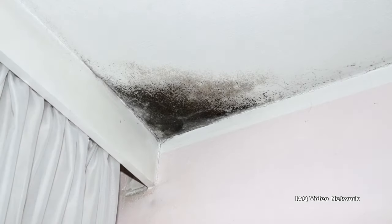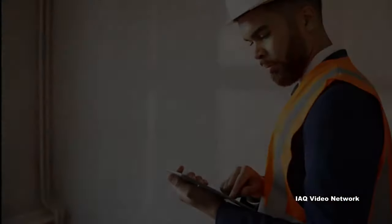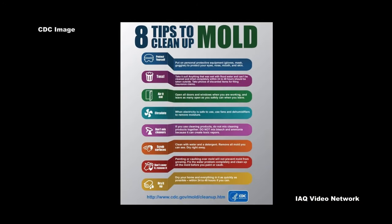Controlling moisture and humidity are key to preventing indoor mold growth. For those that do encounter mold, in many instances it may be best to allow qualified professionals to handle the situation and take the necessary steps to prevent it from returning. The CDC has also published the infographic, 8 Tips to Clean Up Mold.